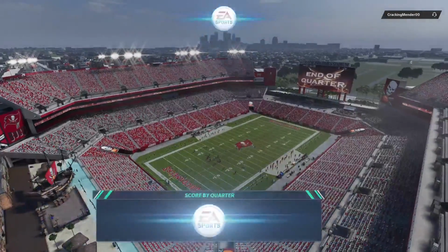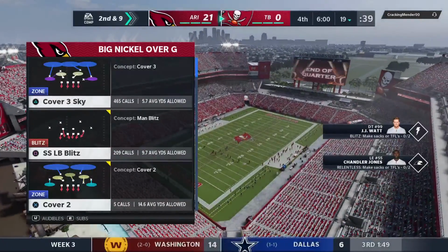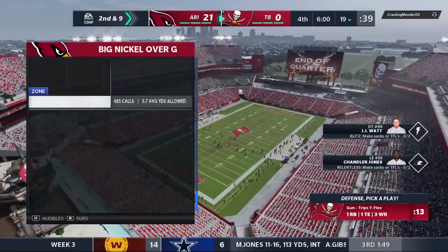Come on. And that is going to do it for this third quarter of action. You're watching the NFL on EA Sports.